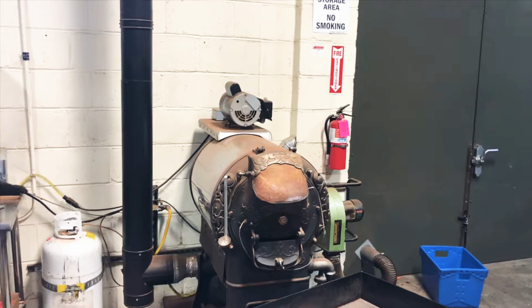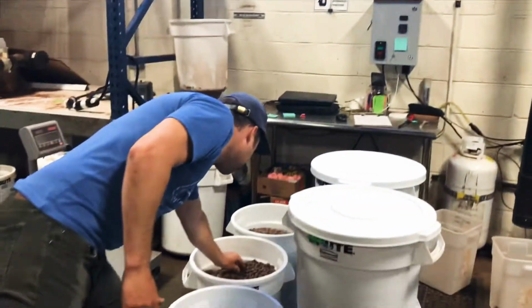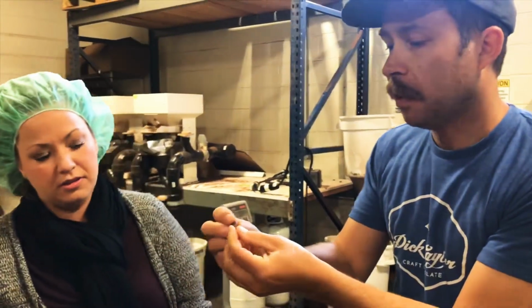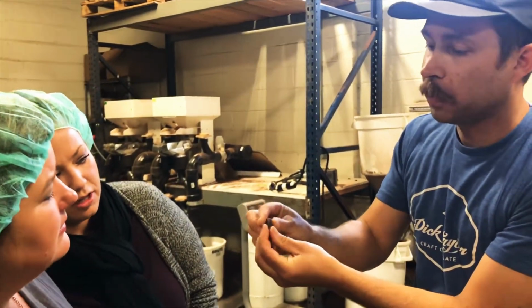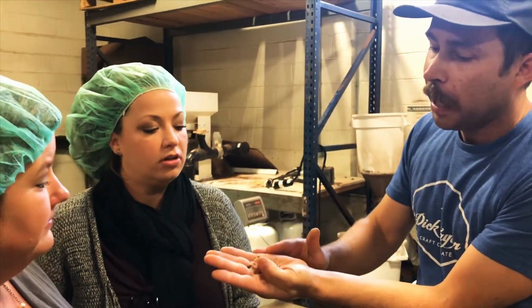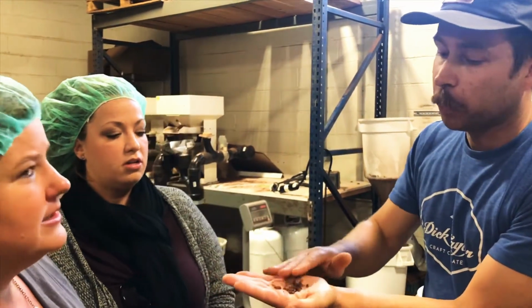From roasting, we separate the husk from the nib that's inside. You can kind of see there's this cocoa bean inside this husk, like that. And that's what we're going to turn into chocolate. If I break that up, it turns into cocoa nibs, which you've heard of. A lot of people put those on salads and stuff, but we're going to grind these and turn them into chocolate.